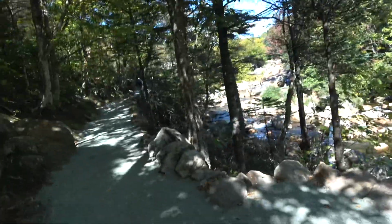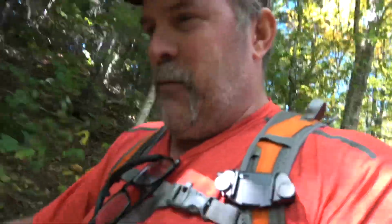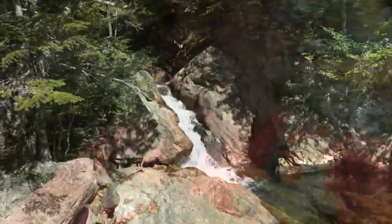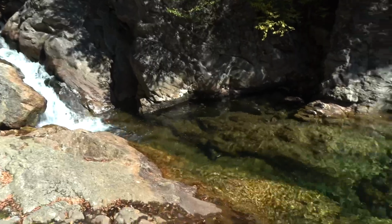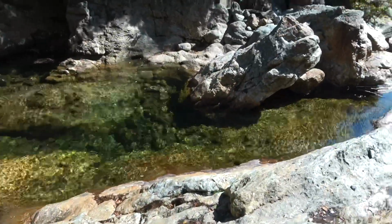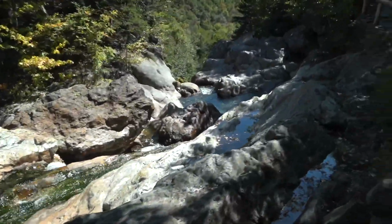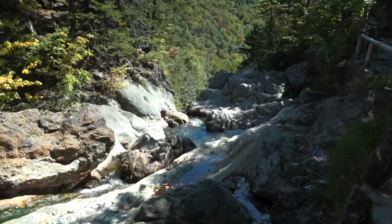So there are a lot of cars in the parking lot. This is Glen Ellis Falls we're walking down to. We're following a trail along the river, and I assume the falls is up ahead. All right, stick with me. See what this is all about. The water is crystal clear, but I'm sure a bit chilly. There seems to be quite the dramatic drop off up ahead.